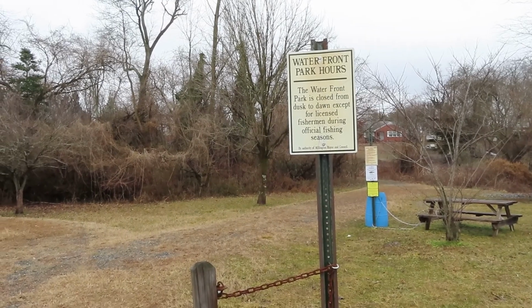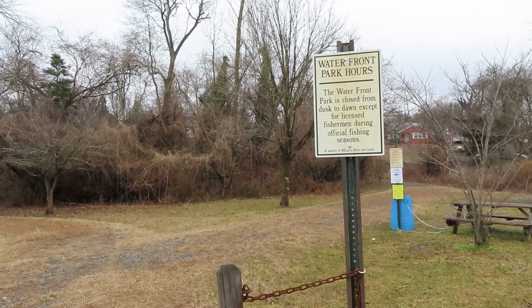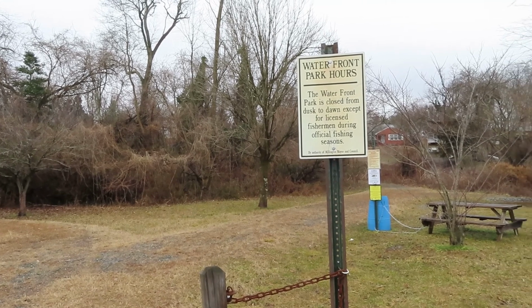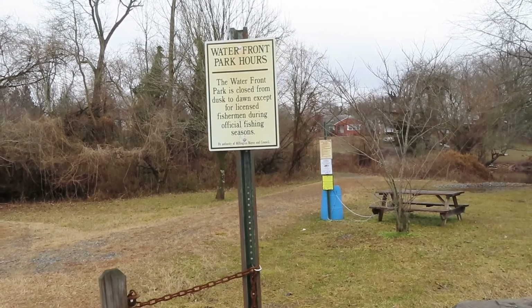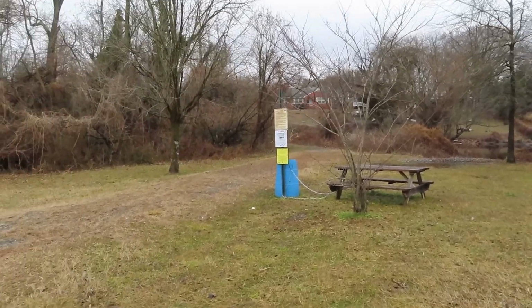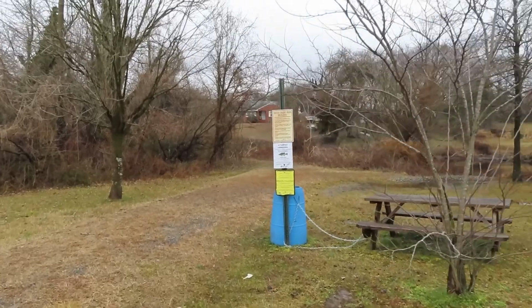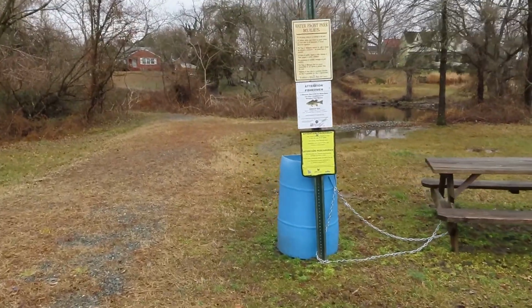Here's the first place we're checking out today. It's in Millington, Maryland. It's the Waterfront Park. Chester River runs through here. So let's go take a look at it. It's been raining and it's pretty soggy.